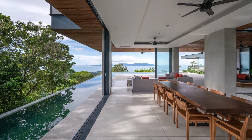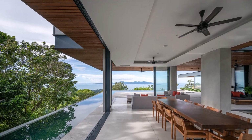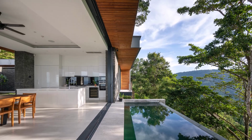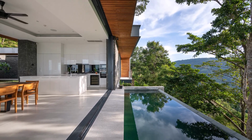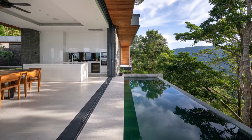And for those who love to indulge in a refreshing dip, an L-shaped pool awaits. It features a 25-meter lap pool for exercise and a 16-meter family pool complete with a jacuzzi, conveniently located right in front of the living room for ultimate relaxation.